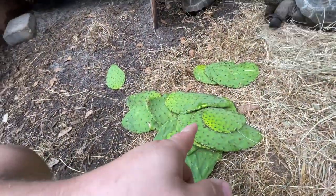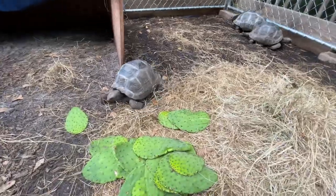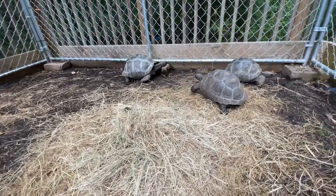A lot of cactus pads. These things are incredibly healthy for them. They have a lot of nutrients, but not an overload of them. So that's actually the staple that my Aldabras eat. We go through roughly 10 pounds of cactus pad a week, and they could definitely eat more, but I like giving them the low and slow, kind of like barbecue, how I like growing my animals.